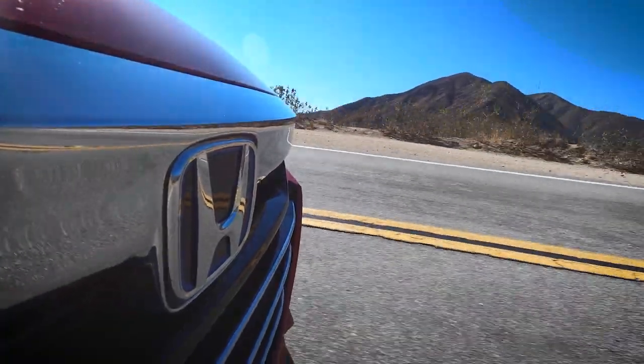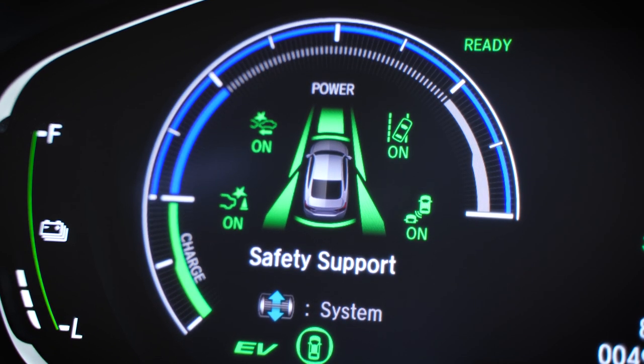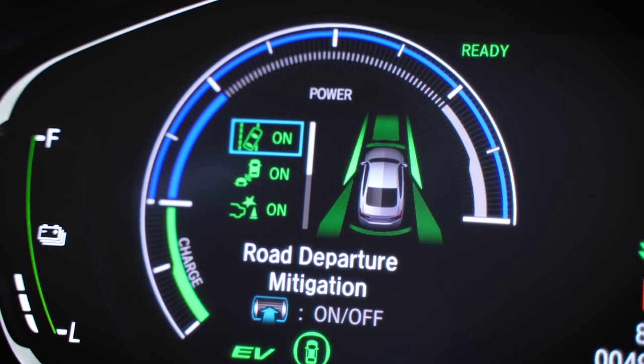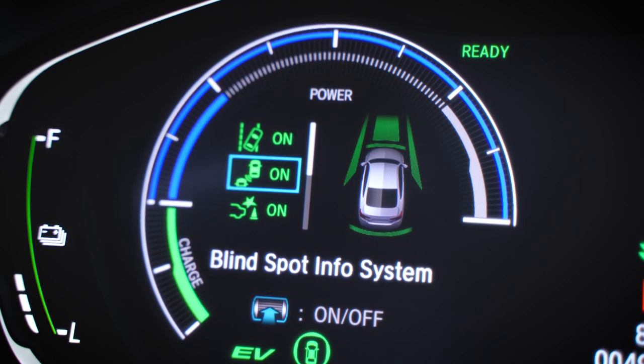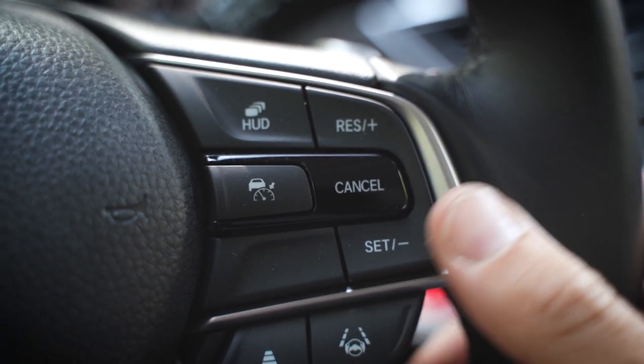So in terms of safety tech, all Accords, even the base models, come with Honda's full suite of safety and driver assistance features. So things like active cruise control, lane keep assist, lane departure warning, all that. The adaptive cruise control works really well, and I'm told that it's a slight improvement over last year's model.